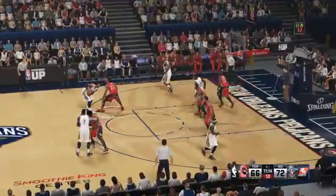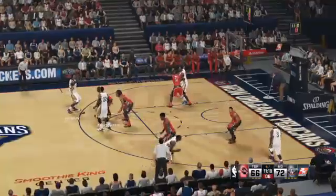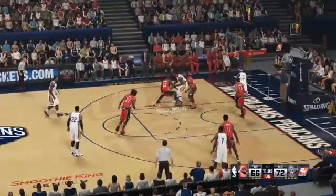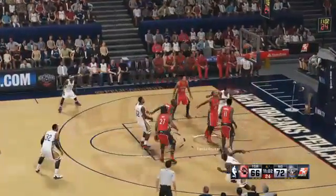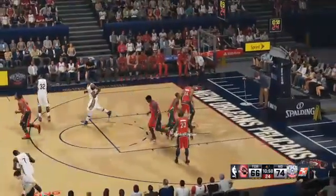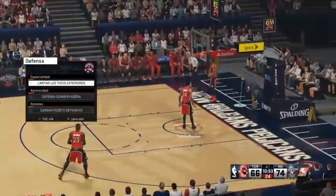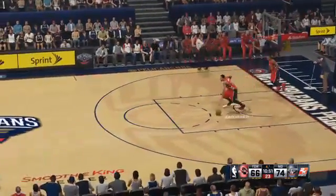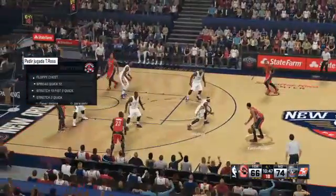Outside, Scott. Pass to Green. Lawson kicks to Green. Lets it go from 11. Here's Mahinmi. And there's 2 points. Working on the glass, paying off that time. If you battle for the offensive rebound and come up with it, you're guaranteed a high-quality shot on a follow, just like he got there.